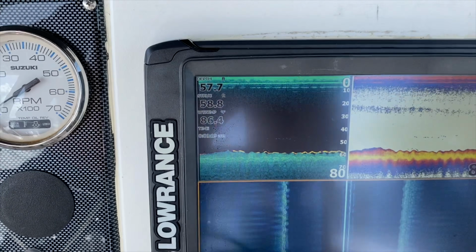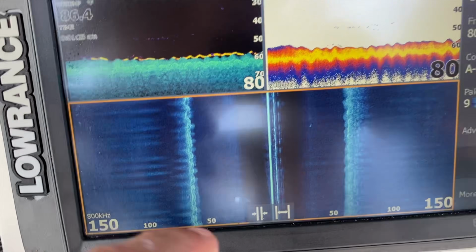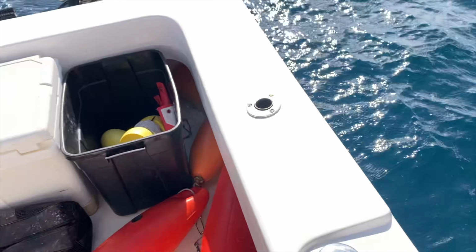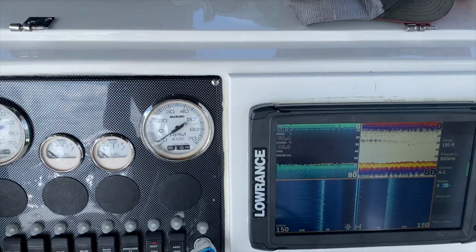We got Con, we got Ben. We're in 57.5 feet of water. 58, Josh. Oh no. And we're on some rocks and stuff. The viz looks alright. It's been raining a lot, but we're gonna see how it goes. Catch you guys in the water.